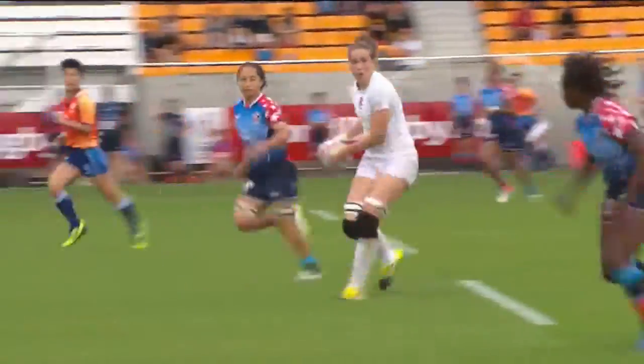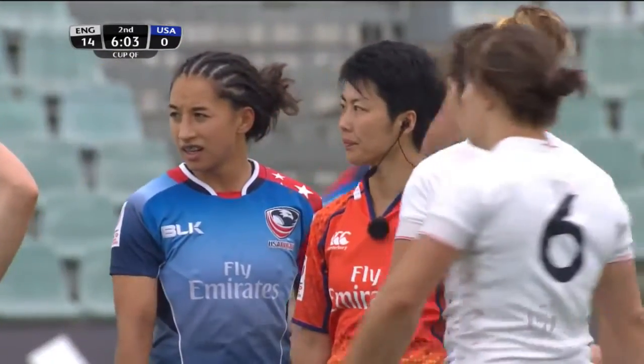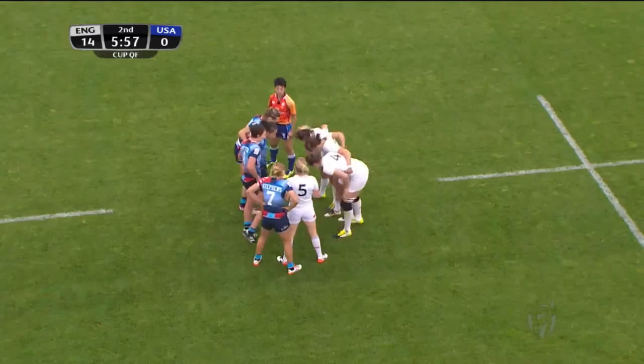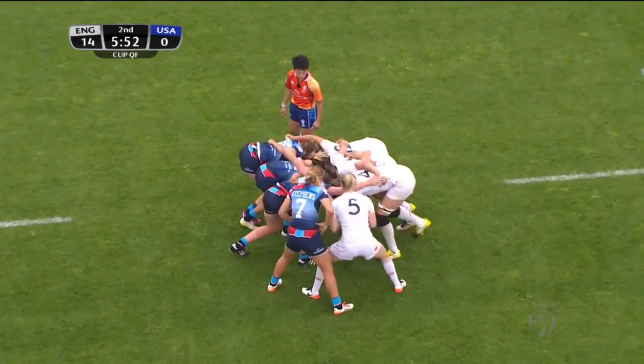Oh, you can see at the start we was talking about England trying to get the ball out wide, trying to use the width, let the ball do the work. And Victoria Falayan was very aware of that, very alert. Well, Victoria Falayan has scored 28 tries. There she is, and back to her best, having had some time out on the game through injury.